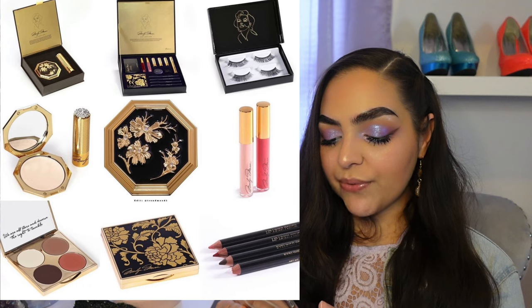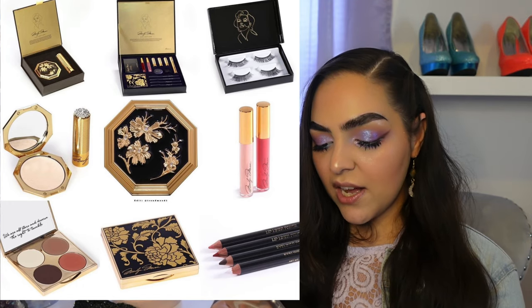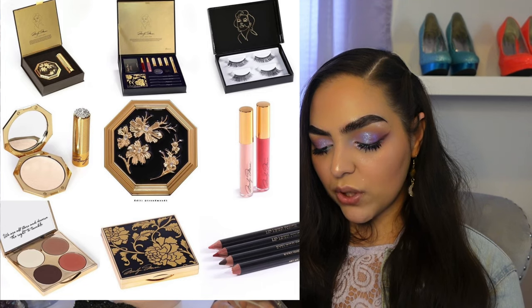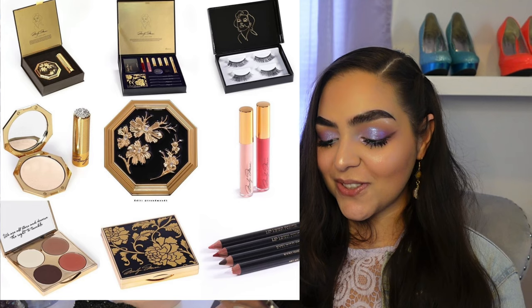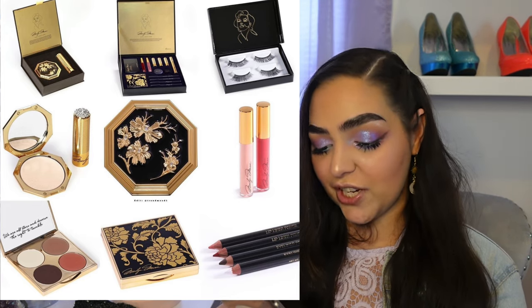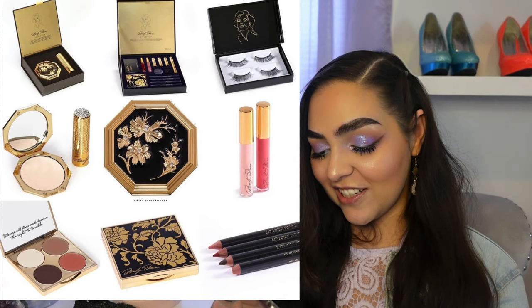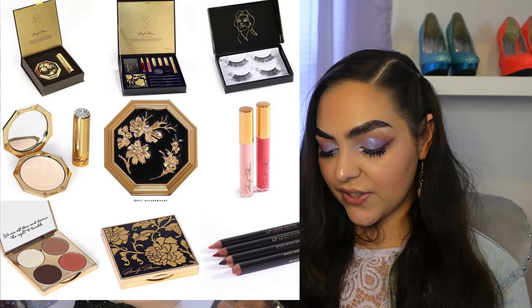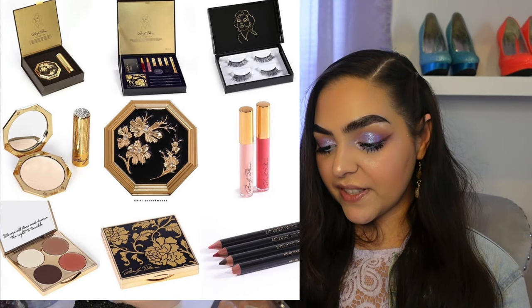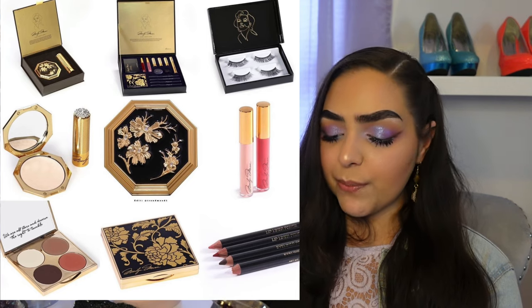So there's gonna be a refillable metal compact with a silver screen setting powder, a Girl's Best Friend mascara, coral lipstick, red lipstick, hot red lipstick, lip liners, eyeliner pencils, gloss, highlighter, shadow quad, lashes, sharpener. There's a lot in this collection. The entire collection is $245, and you can buy the pieces separately or all together in one PR box. This is really pretty, really well done.